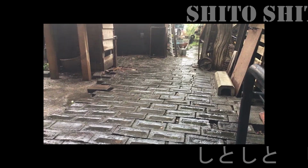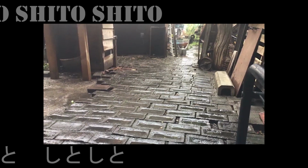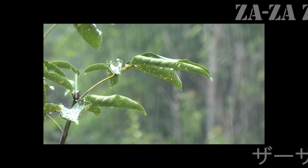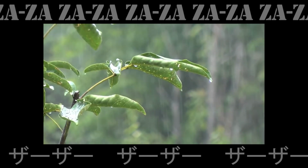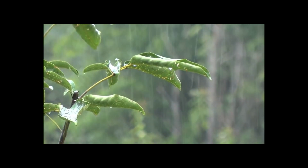Yeah, because it's not expressions, it's based on sound. Right. Because like it's raining now, but shito shito futteru. Then za za futteru would be pouring rain. Yeah, that's a little bit difficult.